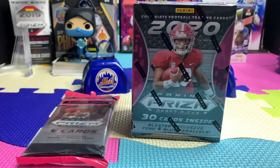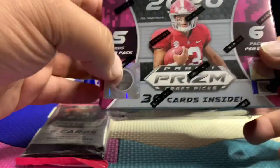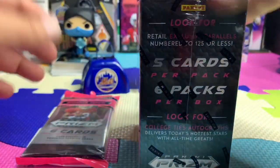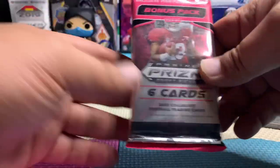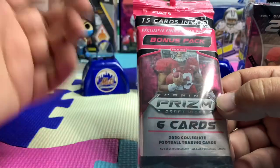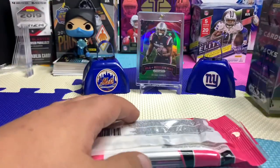And I want to see what the hype is about these. I think they come with one autograph from what I've seen. 30 cards, 6 packs, and 5 cards per pack. It comes with some parallels, but you get one auto in there for sure. And I did this cello pack here. I'm not sure what the cello pack comes with. Pink Pulsar Prizm, so those are nice. It'll be nice to get like a Joe Burrow out of it or something like that.